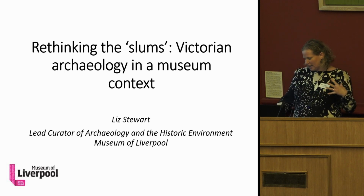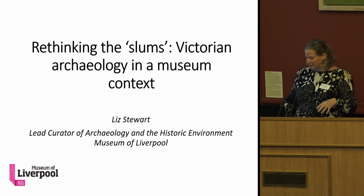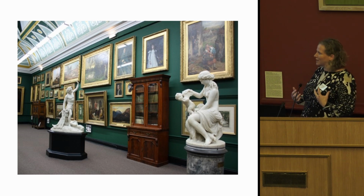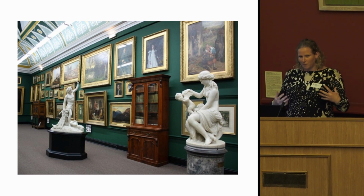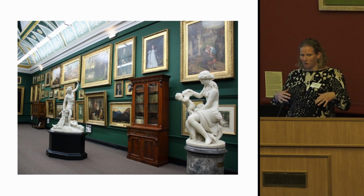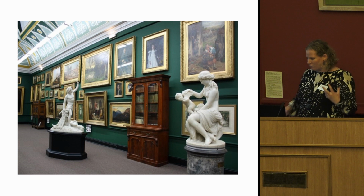as you said, kind of looks at a particular site which is Victorian slum housing. But I was thinking about it in the context of kind of Victorians in museums more generally, because we see the Victorians everywhere, don't we? There's a lot of Victorian material culture in our museums, and in fact, pretty much all of our material culture, which was displayed before the 19th century, is done so through Victorian eyes to some extent or another. So it's not a topic that we're unfamiliar with.